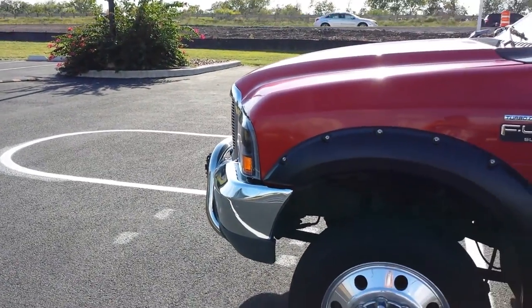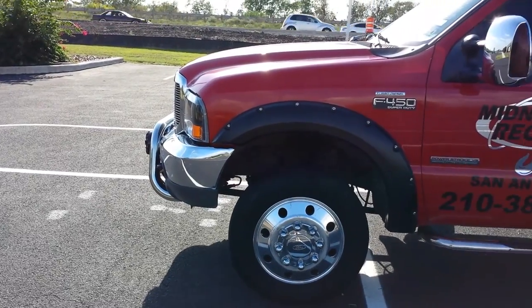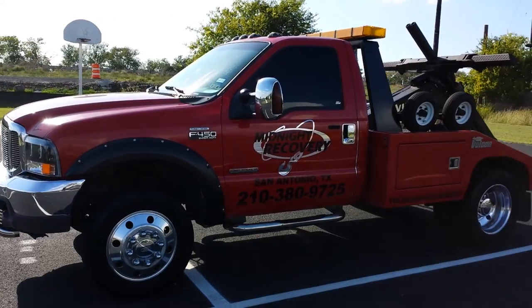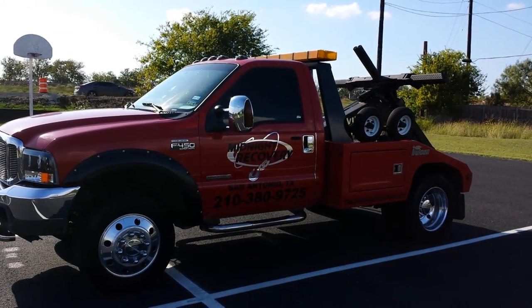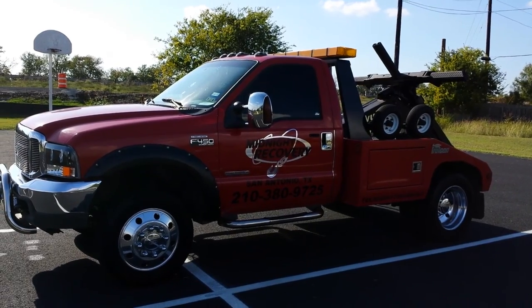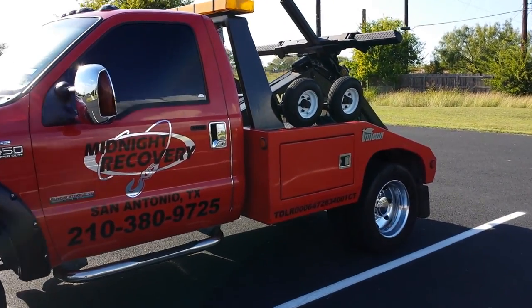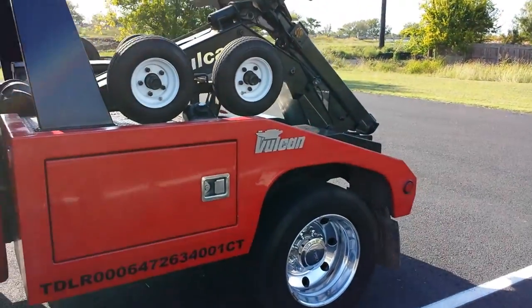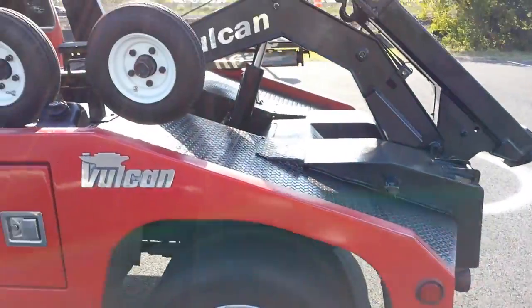Okay, YouTube, this is a really quick video of my repo truck and little things I've done to it. Here she is. This is a 2004 F450 Super Duty with a 6.0. It's really clean.